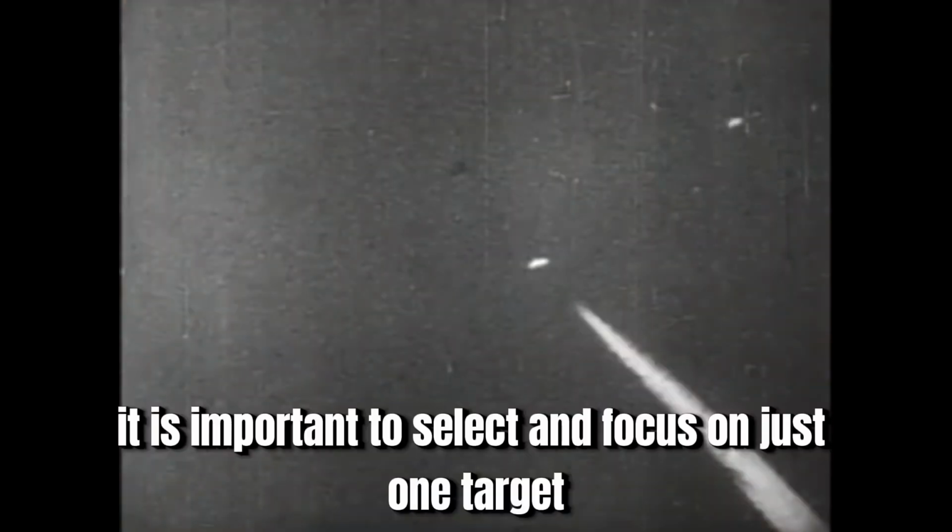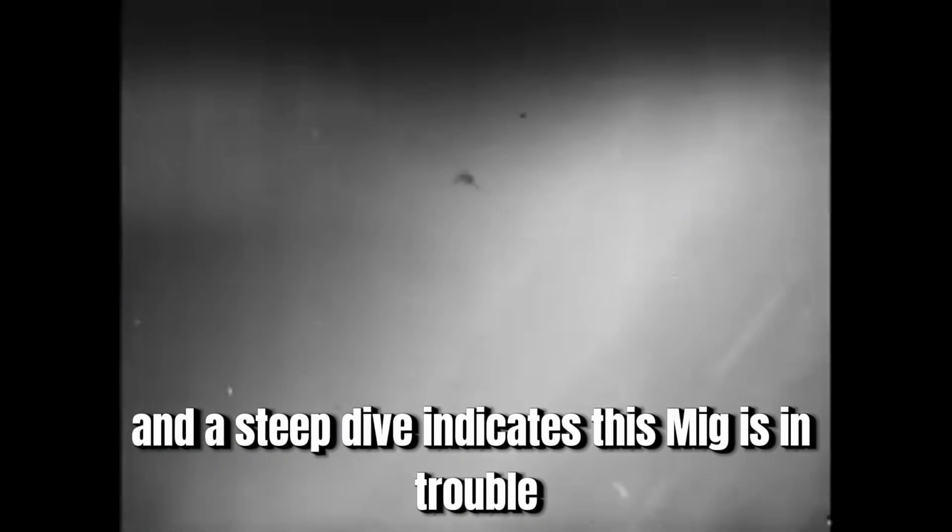In this next encounter, an F-86 again chases a MiG. The shaky camera in the third clip tells us the pilot is firing his guns. In this moment, the pilot finds two jets, a fighter and his wingman. It is important to select and focus on just one target. As the chase continues, the gun camera records 4 different contrails, but the pilot doggedly stays with his target. The smoking plane and a steep dive indicates this MiG is in trouble. A blossoming chute confirms the kill, and perhaps an out-of-control plane.